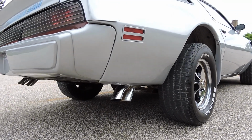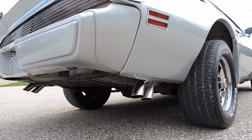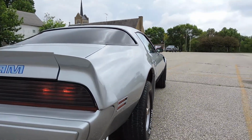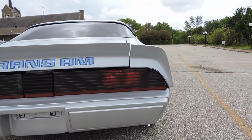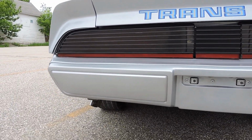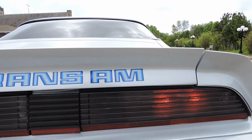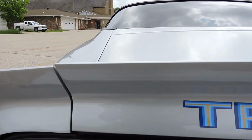Dual exhaust sounds okay. It's got the correct Trans Am tips out the back. Floors are all undercoated, nice solid original floor pans and stuff under there. The back bumper is in excellent shape. The paint's nice there. It's never backed into anything that I can see where the paint's cracked at all. Taillight lenses and stuff are nice.